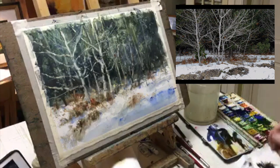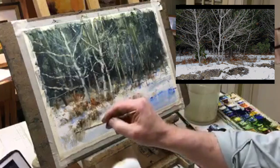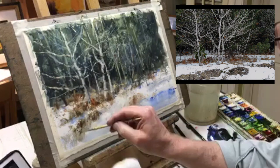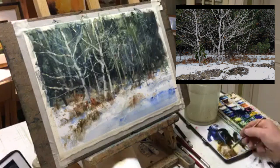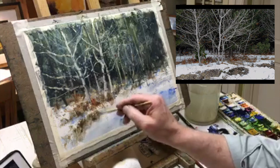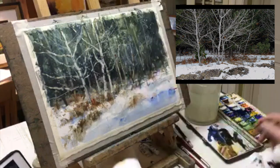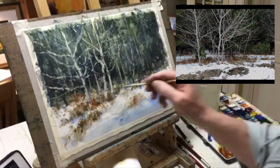Oh, over the years, I started off using permanent pigments, which is no longer existent. It's a name brand that Liquitex bought and then stopped using. Then I went to Winsor Newton, which I still use. I went to Holbein, which I love Holbein. That's good.